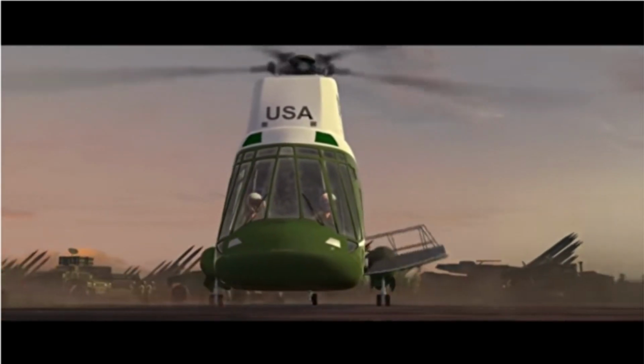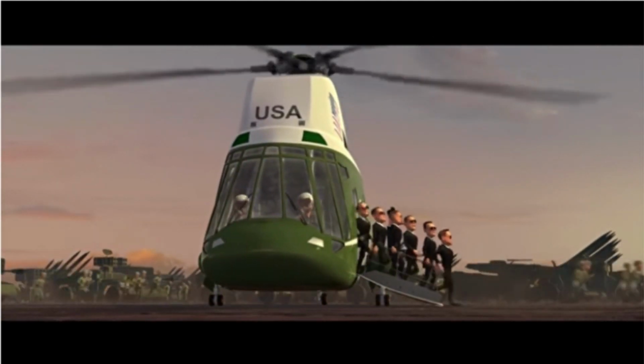So we open up with this wide shot of the helicopter over the tanks. What does that mean? So there's stuff going on. We don't know what it is, but obviously it's serious.